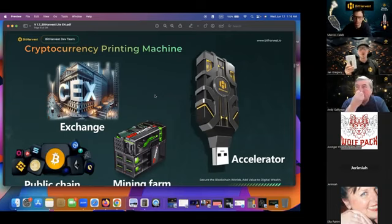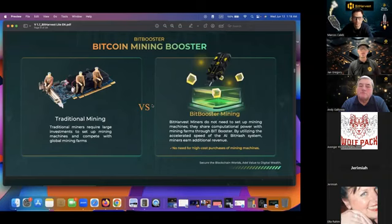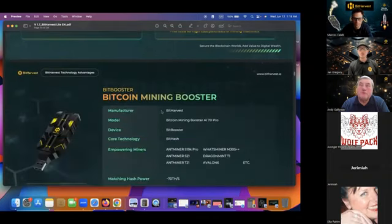And we all know the saying, don't we? Money makes money, yeah? And so take all that small change crypto from all your wallets and all what you got kicking around wasting time and buy some boosters. Buy them now, okay? We know traditional mining, I showed you, and now we're in BitBooster mining.